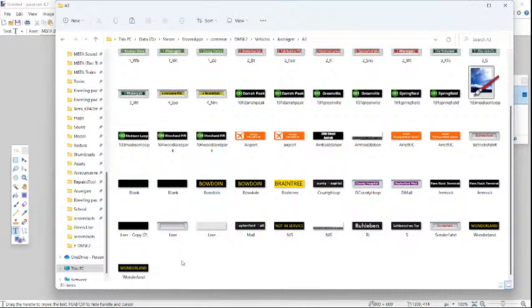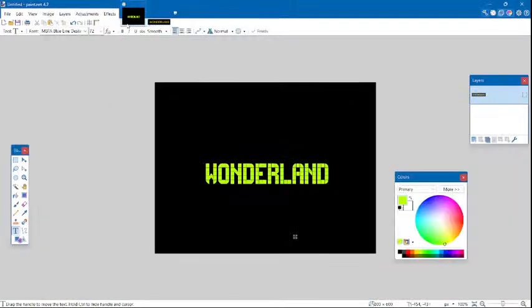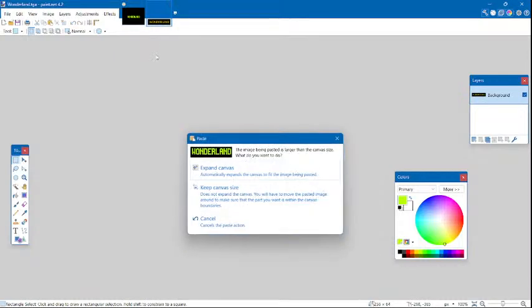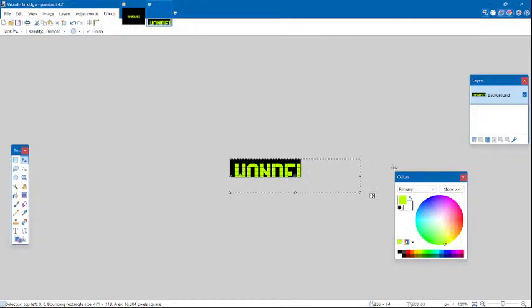Wonderland. Okay, so I'm going to do a copy and paste. I'm going to update these roll signs. Let's see if this texture, key camera size. Because this is the correct variant.